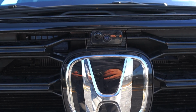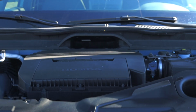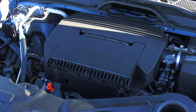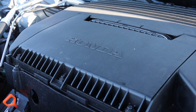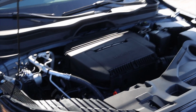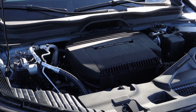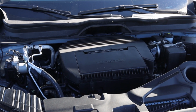But let's get back to that 3.5 liter V6 under the hood. Well, it makes 285 horsepower, and I have to say it's one of my favorite parts of the car. The reason for that is because they've been using this 3.5 liter V6 for over 2 decades. And you might be thinking, Zach, a 20-year-old engine? That's no good. Well, in Honda's case, it is good. It's very, very good because it's a very well thought out, well figured out engine.